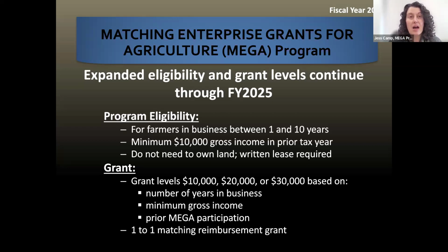So MEGA grant awards are offered on a 1-to-1 matching cost reimbursement basis. This means that the MEGA farmer will fund the full cost of the project upfront and then be reimbursed for the grant award. So for example, for a grant award of $10,000, you must have total project costs of at least $20,000. The MEGA participant will complete the project, spend $20,000, submit their receipts, and then receive reimbursement. So in the end, the farmer has contributed $10,000 towards the project, and the grant award has contributed $10,000 to the project. And we can go to the next slide.